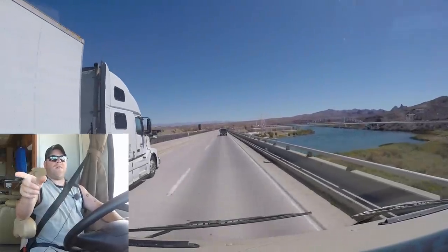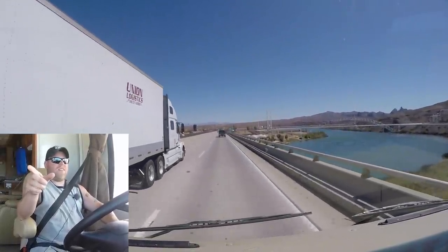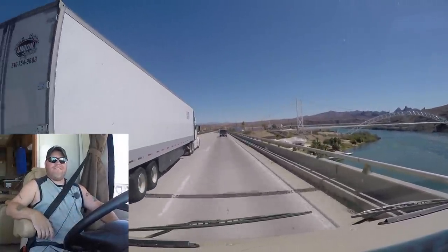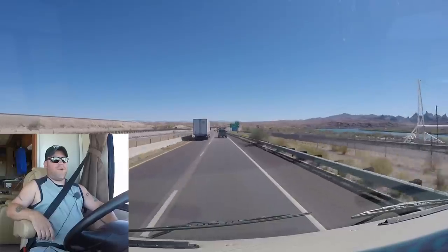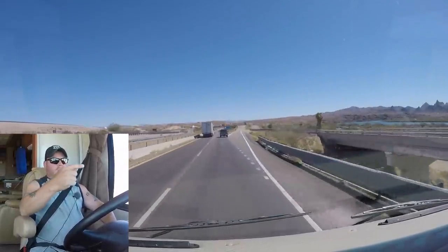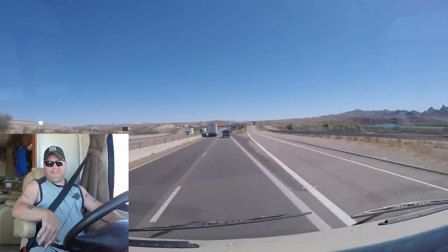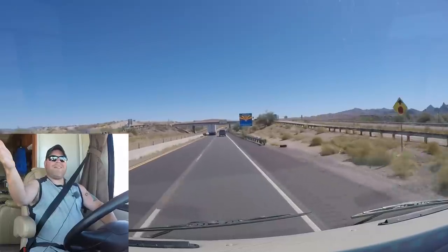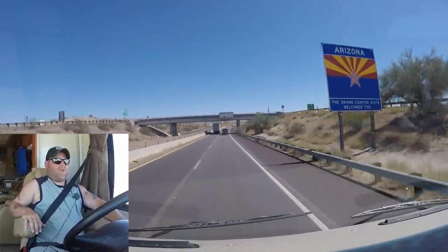That's the Colorado River down there, which means there it is right there, mile zero, Arizona state line right there. Welcome to Arizona. Route 66 to Oatman would be this exit right here, and then going up north. But like I said, we're gonna go about 8 miles more and get gas at this Pilot. So, welcome to Arizona. The Grand Canyon State welcomes you.